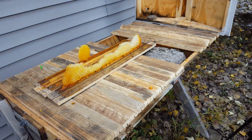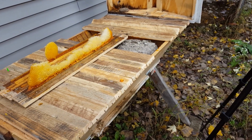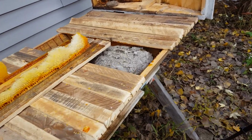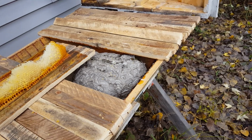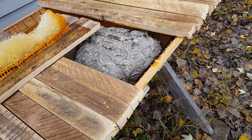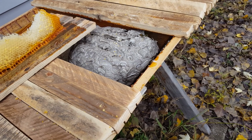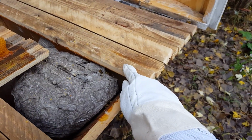I think what I'm gonna do is just leave it for right now. I'm gonna wait till it's a real cold day, like down in the 30s. And I'm not worried about it. They haven't been flying too much, but that's the last thing I need, is to get this whole hive out of here and this whole thing out of here and have a big swarm of hornets flying all over me. So we'll wait. I can just easily pull this board out right here.